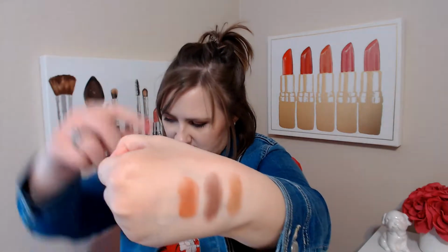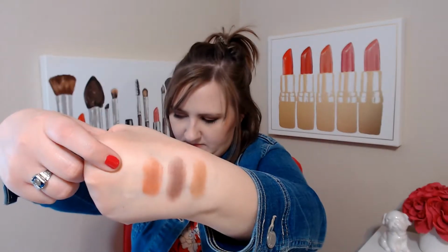Can you see that white one or the cream color that's on the end right there? I think you can kind of see it. But oh my goodness, they're so buttery, so soft. They blend so beautifully. So if matte shadows are up your alley and you're looking for a really high quality palette, definitely check this out. Like I said, you can get both of them for only $30.